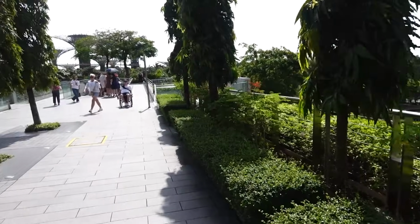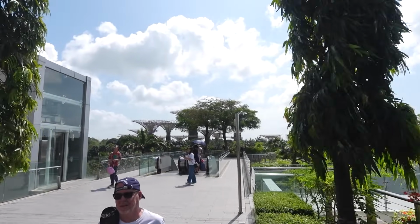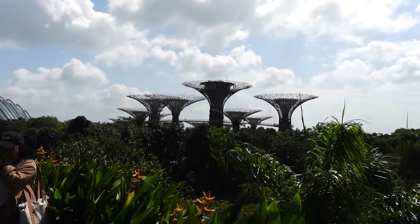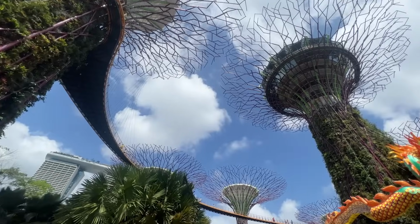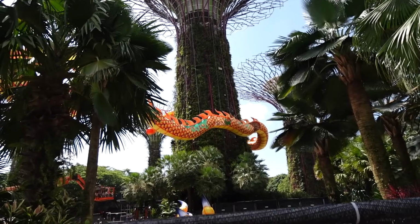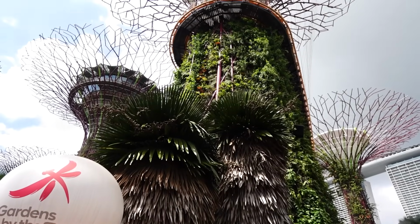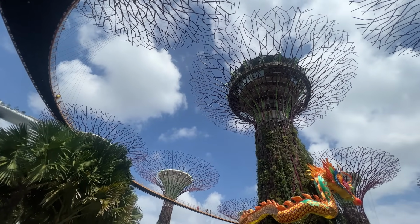At the end of this deck, there is an observatory. It's a very nice spot to see this super tree. I love this view. From here, it's so big. It's Chinese New Year season. They are preparing for some event. So we're about to go up the OCBC Skyway. And this one I recommend to everyone if you're not afraid of heights. Enjoying the super tree view.